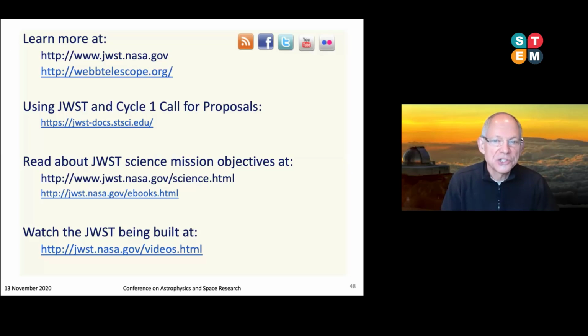And I'll end here with a slide showing where there's some more information on the web, both about the telescope and documentation of the observatory, and you can see also images of it being built.